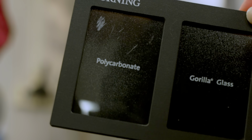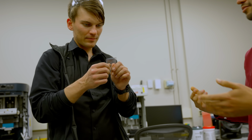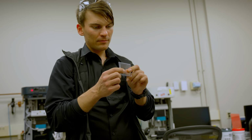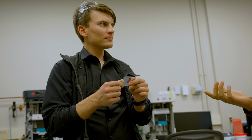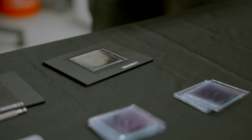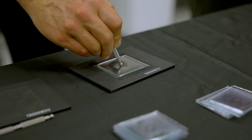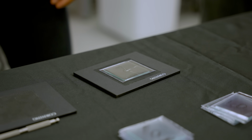To break glass requires two things, a flaw and stress. To introduce the flaw, they sandblasted a spot in the middle of the glass to roughen up its surface. And Peter will apply the stress. Take that tip and put it inside that circle and push down. See if you can break it apart. Not too hard, right? No.